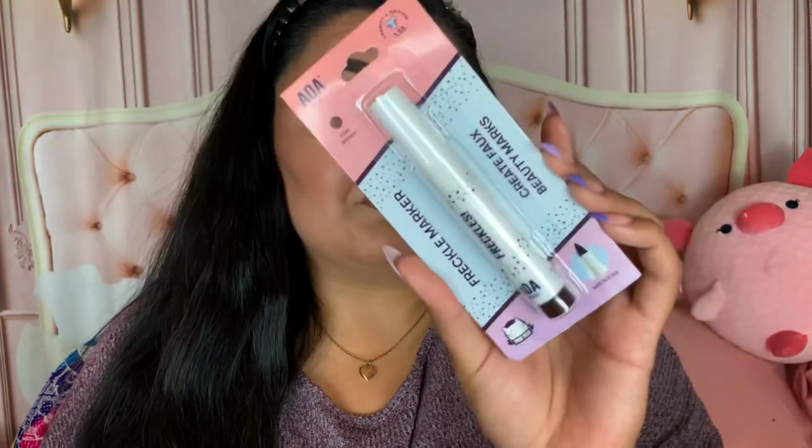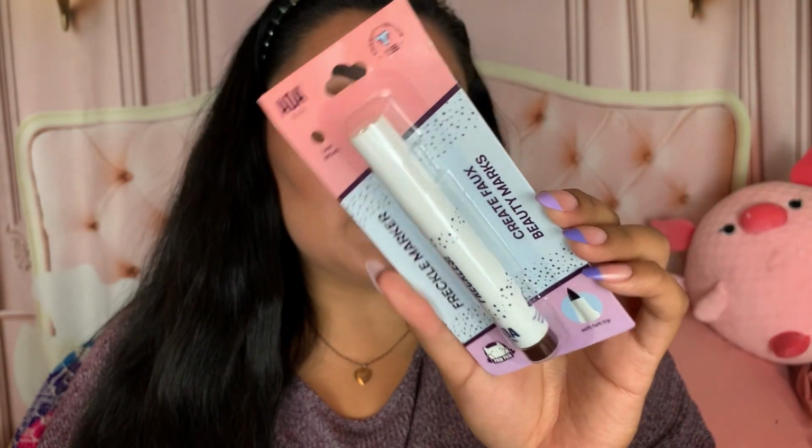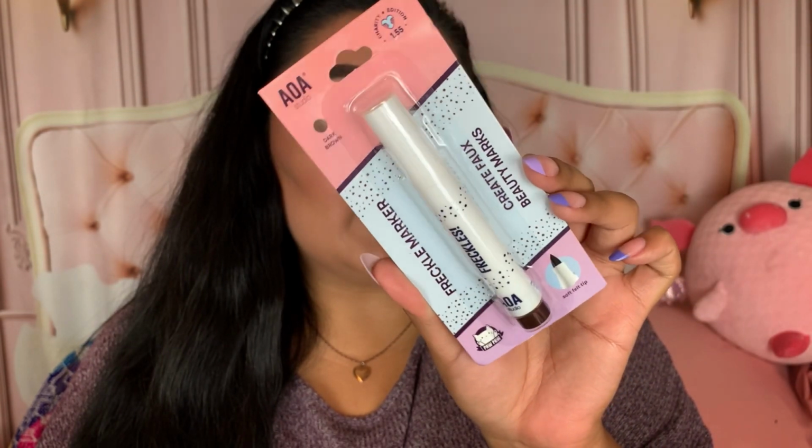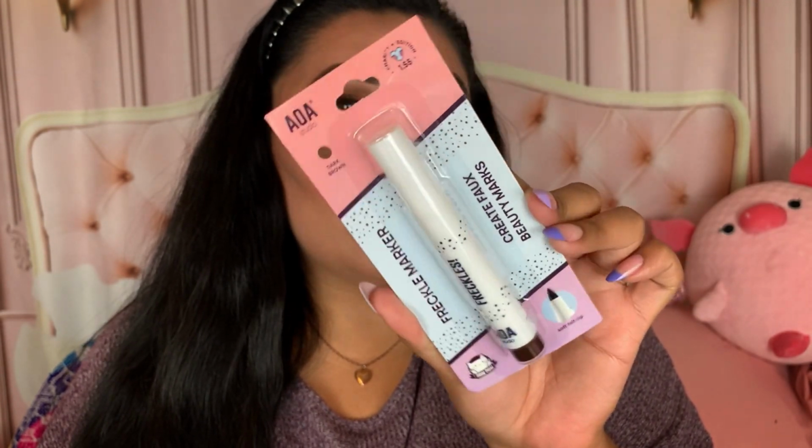This did retail for $155, and it creates faux beauty marks. And again, it looks really promising. I know the beauty mark trend and the freckle trend is really big right now here on TikTok and Instagram and everywhere. YouTube, you know, wherever. Huge. A lot of people love that freckle look. Honestly, I have freckles, I cover them up, but why not try it out with a revamped kind of pen situation.